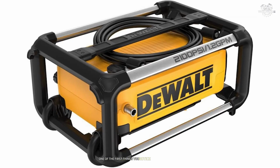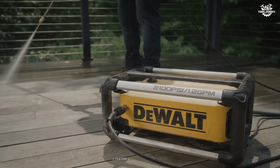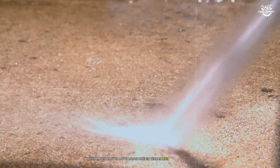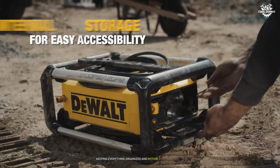One of the first things you notice about the DWP 2100 is its solid construction. The frame feels sturdy and well-built, with a design that prioritizes durability. It features 10-inch pneumatic wheels, which make it easy to move across uneven terrain like gravel or grass. The unit also includes onboard storage for the hose, nozzles, and power cord, keeping everything organized and within reach during use.